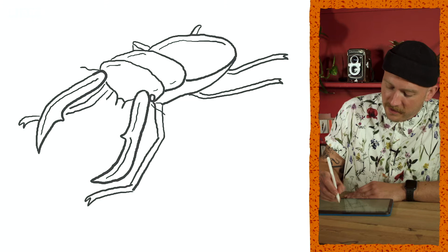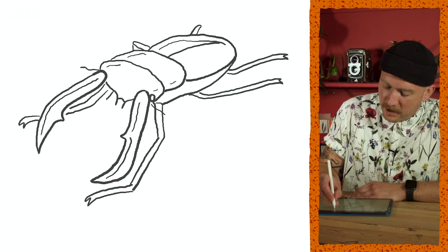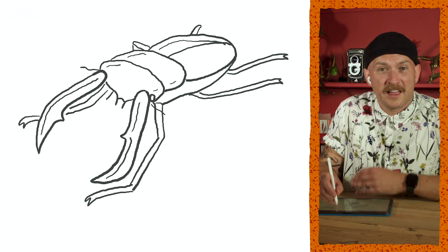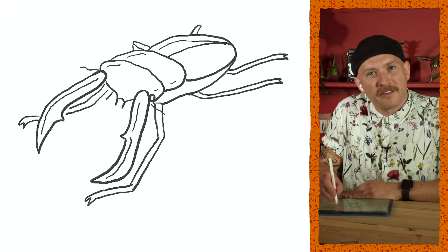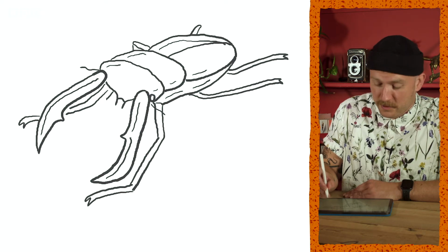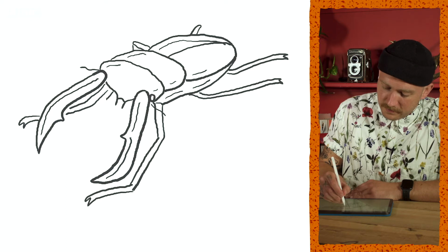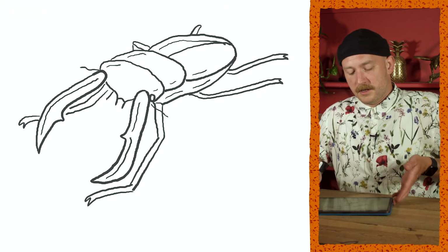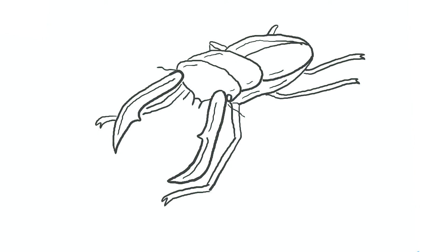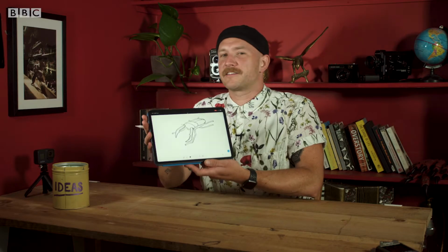And UK peasants in the past used to think that stag beetles would fly around with hot coals in their mandibles and drop them on houses to burn down buildings. I think beetles have got other things to worry about than messing around with our homes. There we go. Nice quick one. The wonderful stag beetle. And now it's time to put this creature into some chaos.